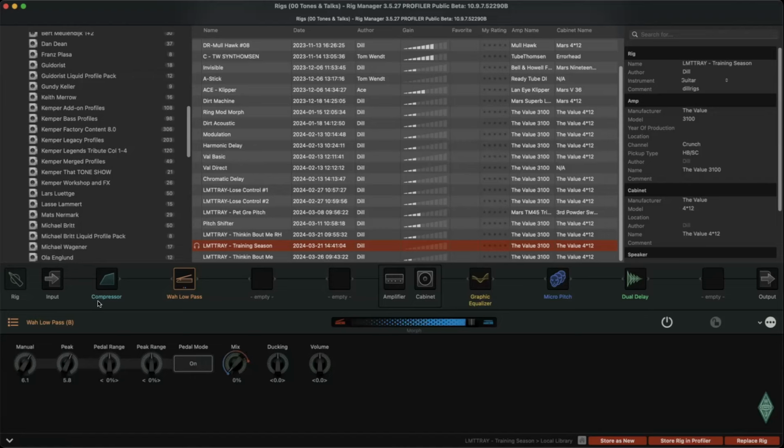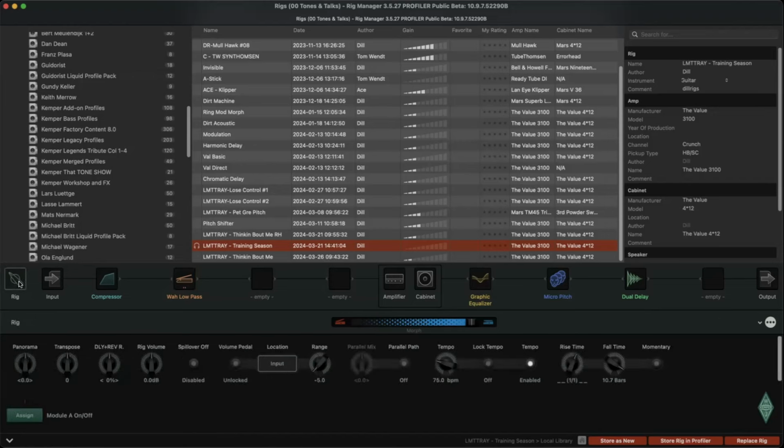Okay, then we need to go to Rig, and we have a song tempo of 75, which is not right. It should be, I think, 129. Shift key is very important for those smart settings. Here we are. And the rise time. So fall time is at zero. That means when I press the button again, it goes directly to the original setting. And we can set rise time up to 16 bars.